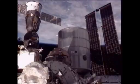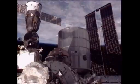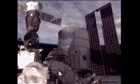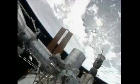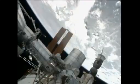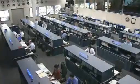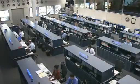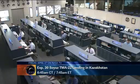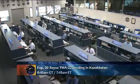Meanwhile, Anton Shkaplerov, the commander of that Soyuz TMA-22 vehicle, will be involved in those Sokol launch and entry suit checks, and also doing some other preparation work for their upcoming return to Earth, again, that coming up on April 27th. Aside from getting those suits ready, he'll be working in the Soyuz vehicle, hooking up a cooler and dryer, also doing some fan cleanings in the Poisk module.